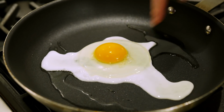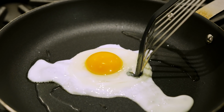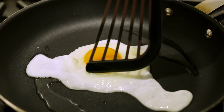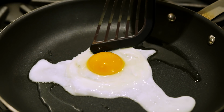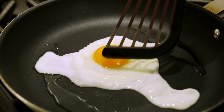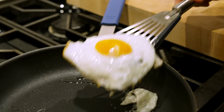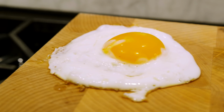So we see everything is cooking. I take a different approach. I just take my silicone spatula and I start to pull the egg apart where that egg white is uncooked. And what that does is just expose that hot pan to those uncooked egg whites. That way we get a more even cook without the bottom of the egg getting burnt. So I like to do this for a couple minutes. Once I feel like all those egg whites are cooked to my satisfaction, all I do is scoop that egg up and we can throw it on a plate with a little bit of salt and pepper.